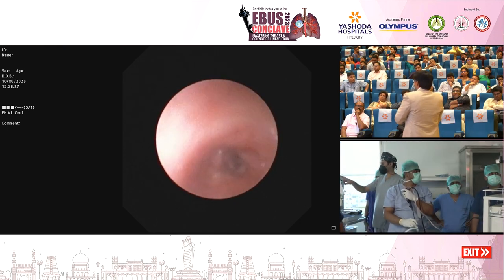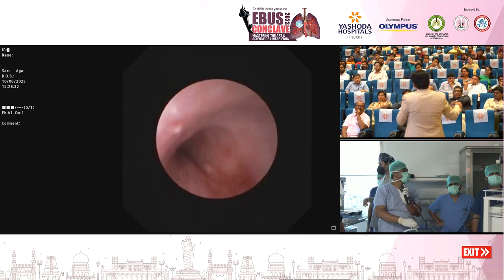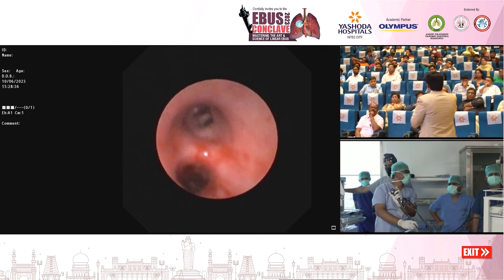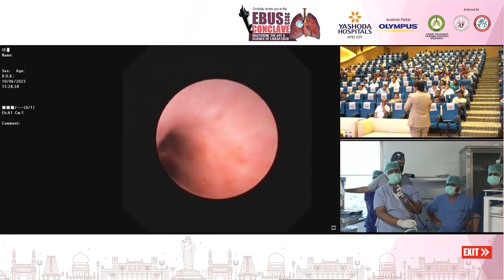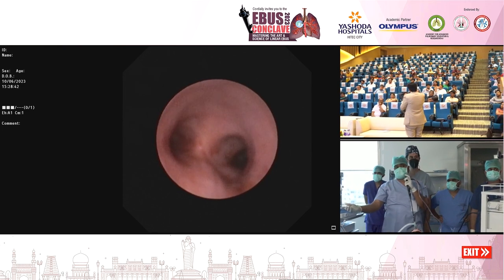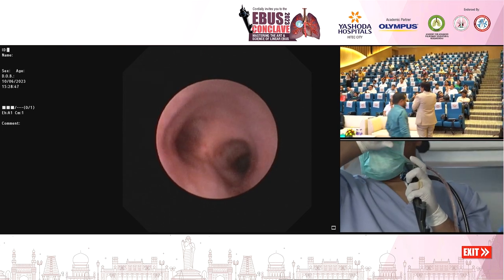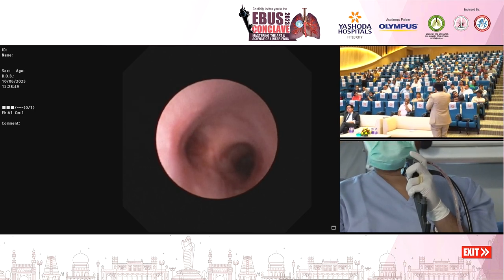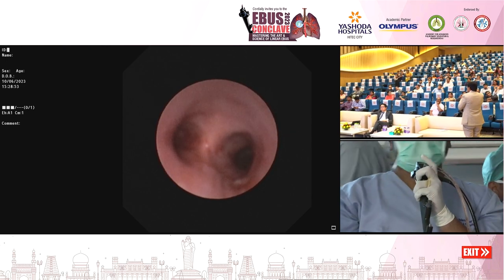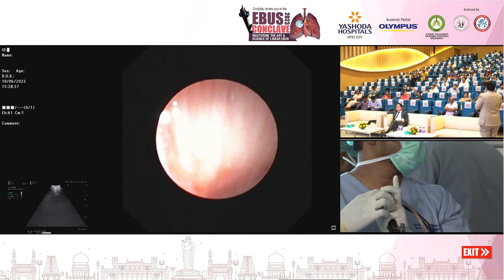So the advantage of a biopsy needle is that you can take biopsies from multiple areas. Within the node, you can sample different areas at different times. But if you use a cryo or a forceps, you always go into the same tract. Whatever tract is created, if you take four biopsies, all four are from the same tract. You can change the depth at which you freeze, but it's in the same tract. So that is one advantage of a needle biopsy over a cryo or forceps biopsy.